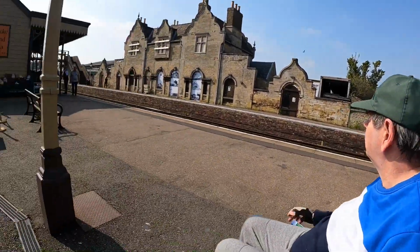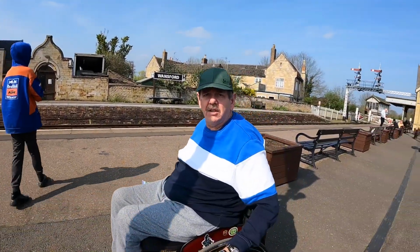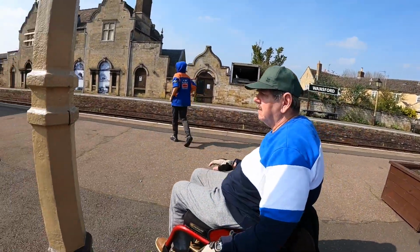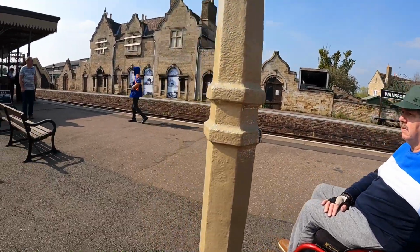1870 something. Is it? This line was opened in the 1800s. In the 1800s? And it was shut in 1960 something. All right. So you've got all that time it was used as a main railway.